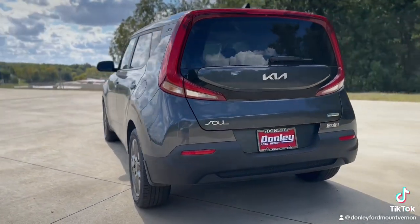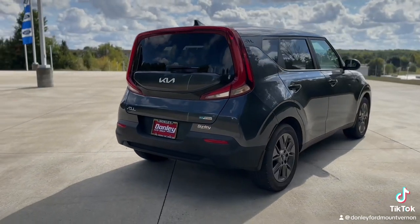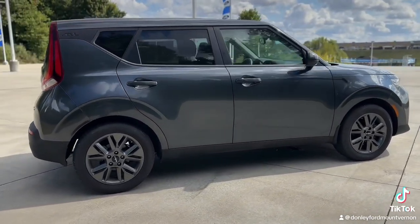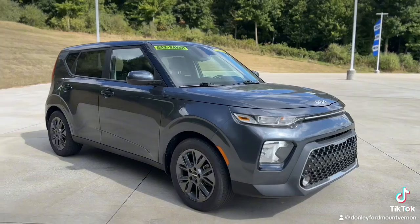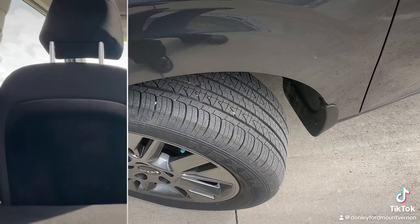You're going to get about 28 miles in the city and around 30, or I think it was 32, on the highway. It comes with fog lights. It has some really nice bright headlights on it as well. You've got smart entry, remote start, because let's face it, we live in Ohio and we like our remote start. Lots of really good tread left on these tires.